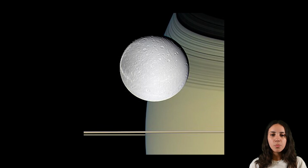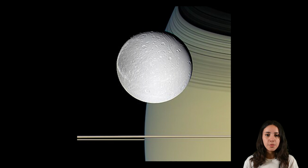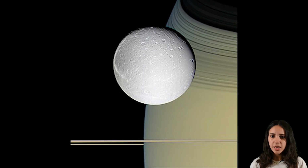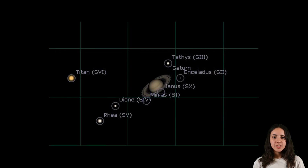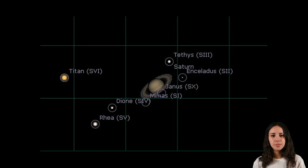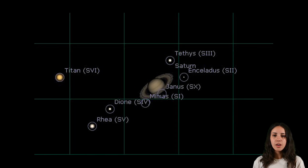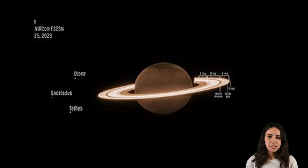Dione's density is 1.48 times that of liquid water, suggesting that about a third of Dione is made up of a dense core, probably silicate rock, with the remainder of its material being ice. At Dione's average temperature of negative 304 degrees Fahrenheit, ice is very hard and behaves like rock. Very fine ice powder, equivalent to smoke from Saturn's E-ring, constantly bombards Dione. The dust in the E-ring ultimately comes from Enceladus, which has prominent geyser activity.